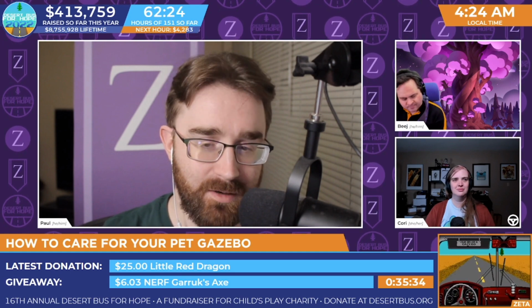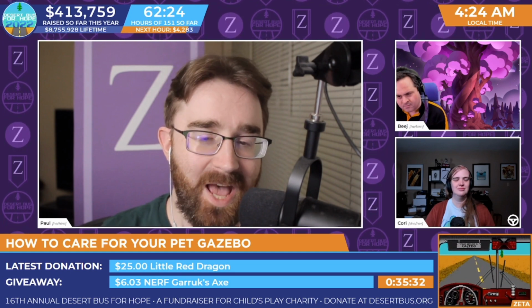There are hundreds of breeds of gazebo. Of the hundreds of breeds of gazebo known to man, only a few show the necessary aptitude required to be a pet gazebo. The more important traits associated with genuine pet gazebos are a gentle disposition, eagerness to please, and a profound sense of responsibility. That's good for a bus driver. Yeah, exactly.